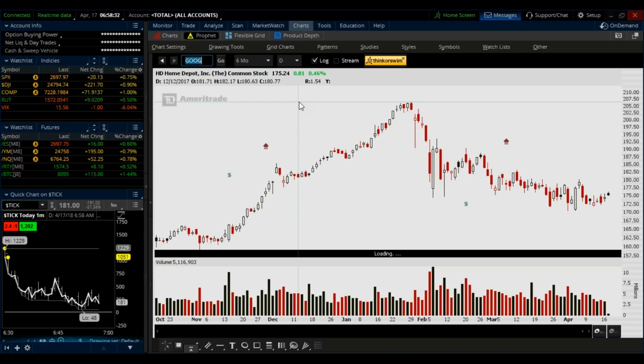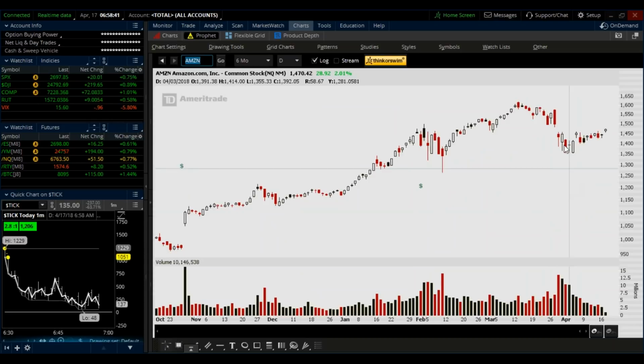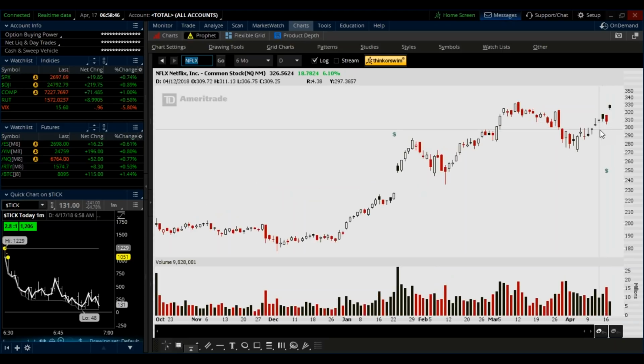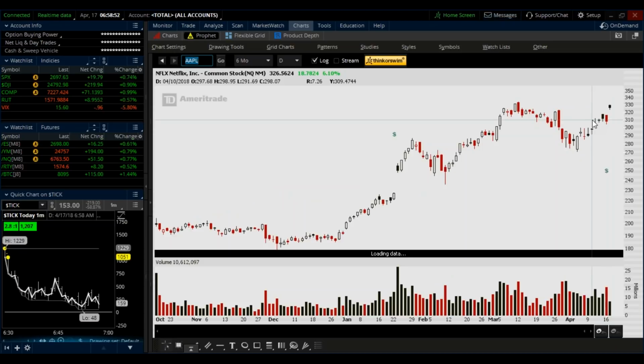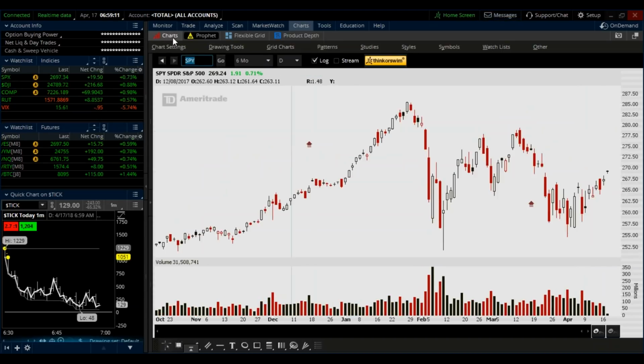A lot of these stocks are starting to trend similarly, getting sort of this ascending wedge pattern. Netflix a lot stronger than some of the other tech stocks. Same thing with Apple, kind of a triangle that is trending upwards. So not quite the channel, because it's getting tighter and tighter.